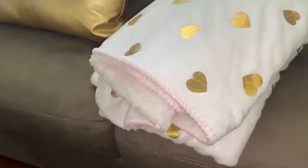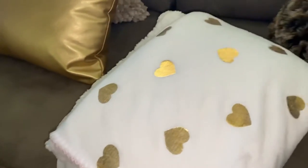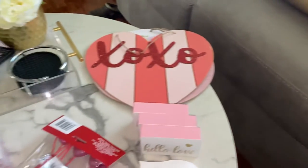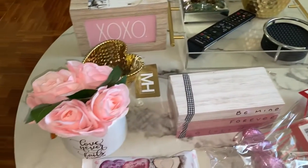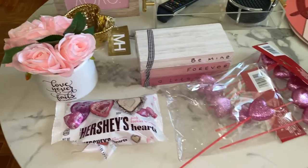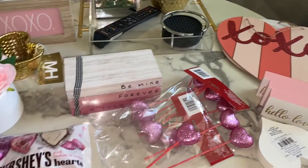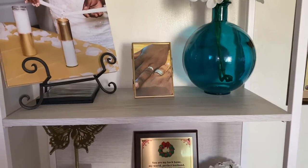So I got this blanket from Marshall's. I did not get any pillows because the prices were a little bit too high. And I was like, I probably will get some after the holiday season. So this is everything that I am going to be using.